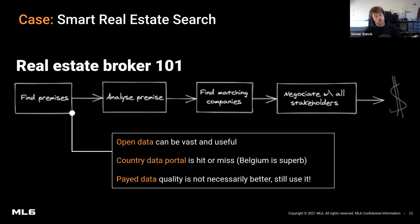And then also what we saw is that paid data is very, very useful, but is not necessarily better quality. You should still use it, but don't expect it to be like the best of the best in comparison to open data. It might be, but it might also not be. So it's still just as much work down the line as open data might be.